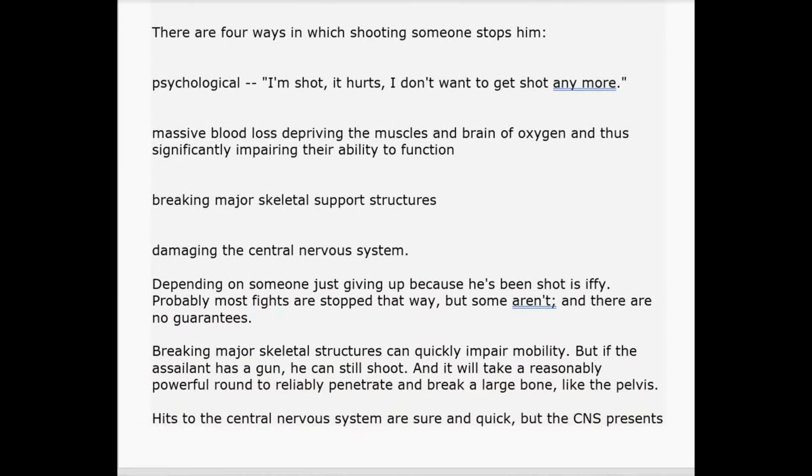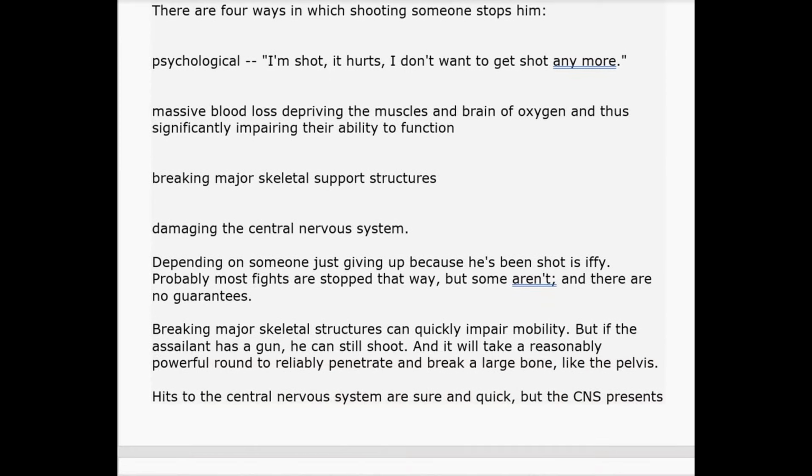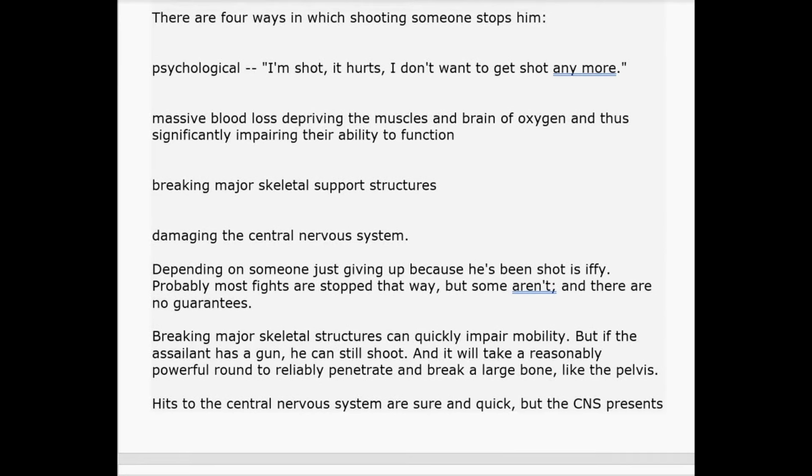Psychological: I'm shot, it hurts, I don't want to get shot anymore. Massive blood loss, depriving the muscles and brain of oxygen and thus significantly impairing their ability to function. Breaking major skeletal support structures and damaging the nervous system. So there are four possible ways that a defensive shooting may stop an assailant.